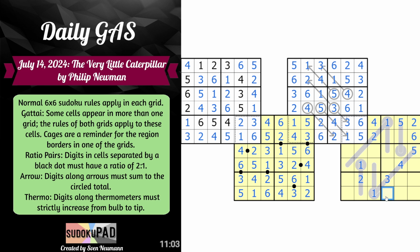Now by Sudoku, 5 goes here. Then, where's 2 going to go? 2 must go here. And then, of course, 4, 6. It's just on the thermometer, even ignoring Sudoku. Then 1 goes here. This is 3. This is 3. This is 2, 6, which is resolvable. And then the 1, 1, 4 gives us that.